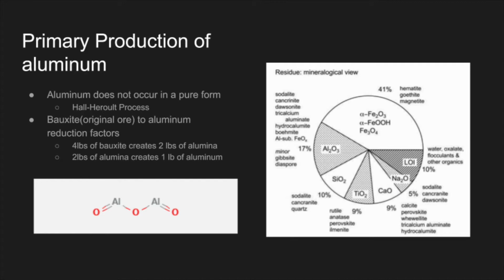Aluminum does not occur naturally. Thus, we need to mine bauxite ore, which contains 17% alumina. This alumina is chemically extracted from bauxite ore, and then it is dissolved in a molten cryolite bath in a steel pot. Carbon anodes and electric current is added to the bath. This allows the oxygen to bind to the carbon, leaving molten aluminum at the bottom. With this process, 4 pounds of bauxite creates 2 pounds of alumina, and then 2 pounds of alumina creates 1 pound of aluminum. So, 4 pounds of bauxite actually creates only 1 pound of aluminum.